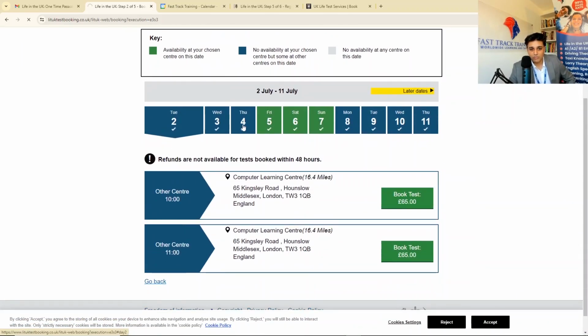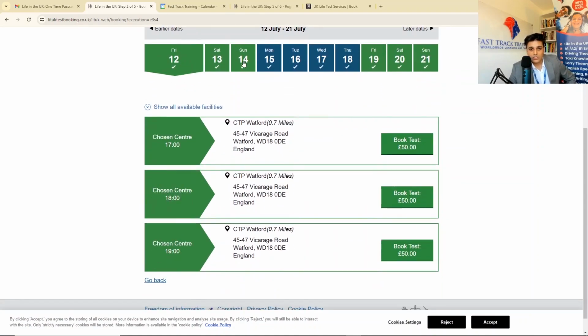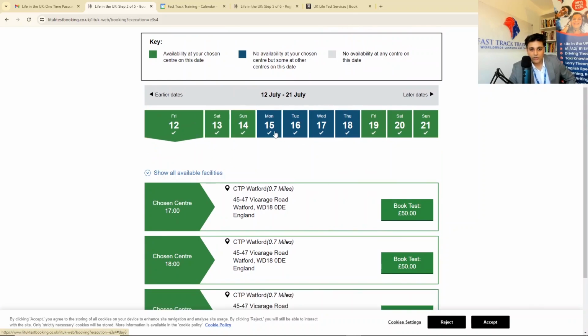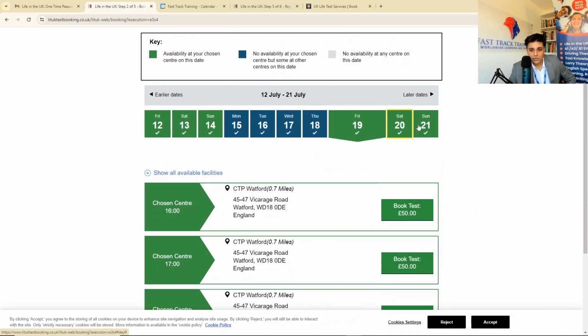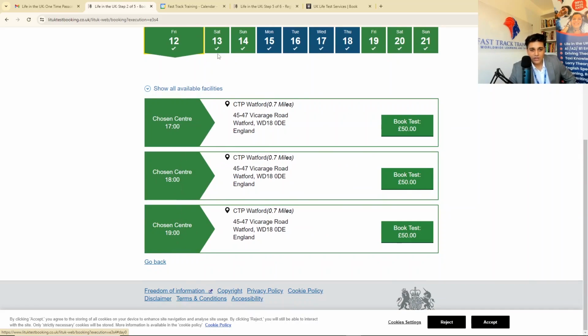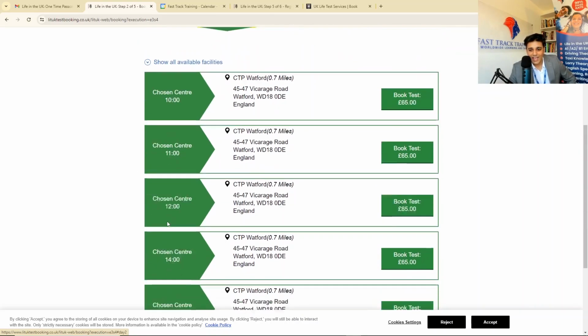Now here you see the blue is other cities and the green is the city that you have asked for. So Friday the 12th, we have 5, 6, 7, 13th, 14th. So 15, 16, 17, 18, 19, 20, 21. So here on Friday the 12th, we have 5, 6, 7. Saturday 13th, we have 3 and 4. You can pick any of these times.